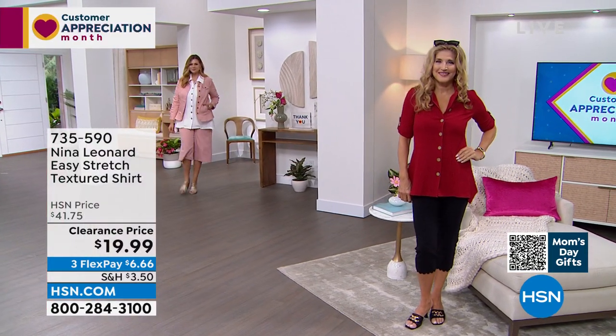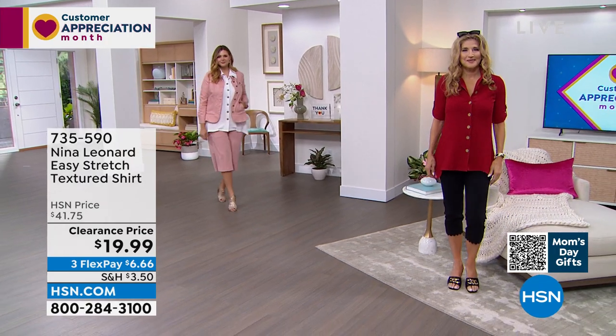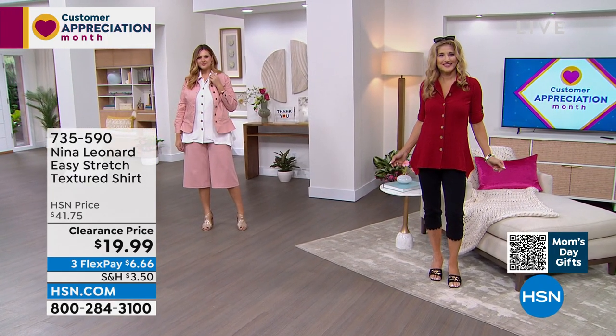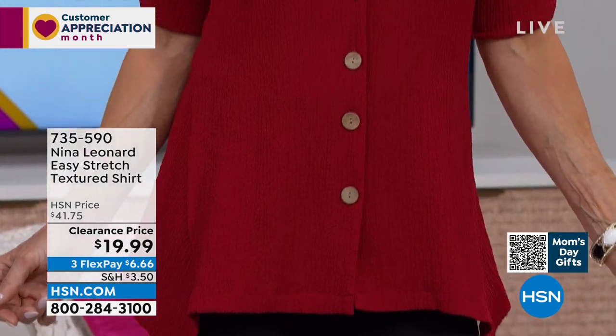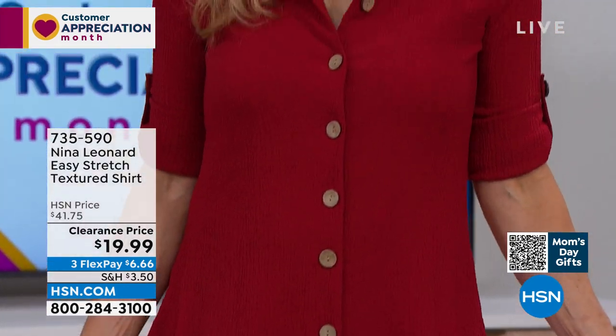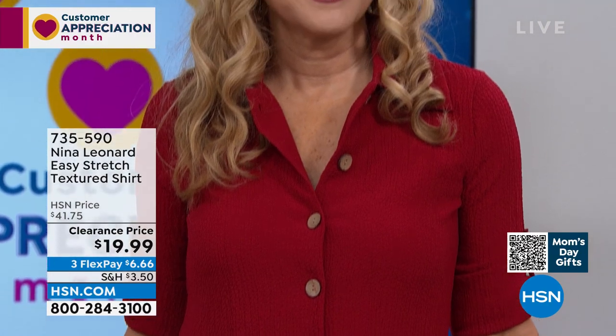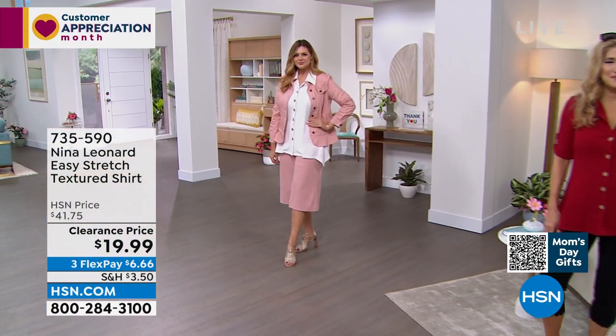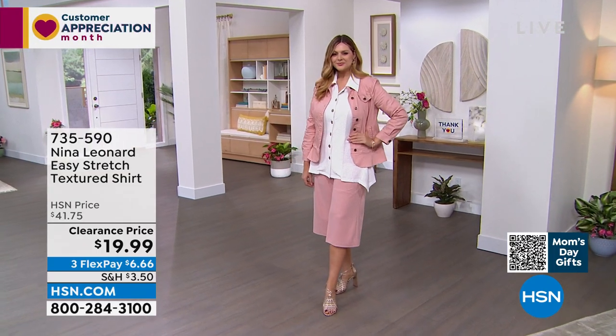Yeah, that's absolutely terrific. But I love that it's convertible. It's that piece that, if you're traveling, you definitely want to have one of them in your suitcase. Because you can wear it as a shirt. You can still tuck it in. You could belt it if you wanted to. You can really zhuzh it up or wear it open over a cute little tank. And then you've got that jacket look.